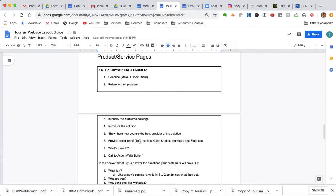Then we provide that social proof. So we've worked with, or we've had, over 1,000 people. You don't have to have the numbers, but if you want to put them in there, we have over 1,000, I don't know, families that have come here, and here's what they have to say, and then you give some testimonials. What's it worth? So you can put price in there.